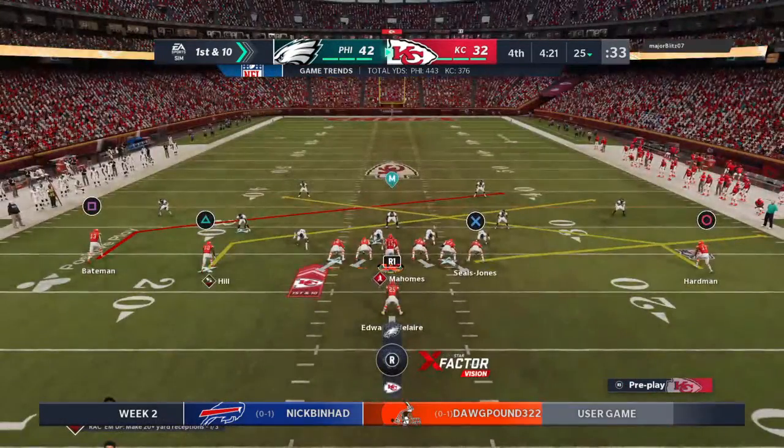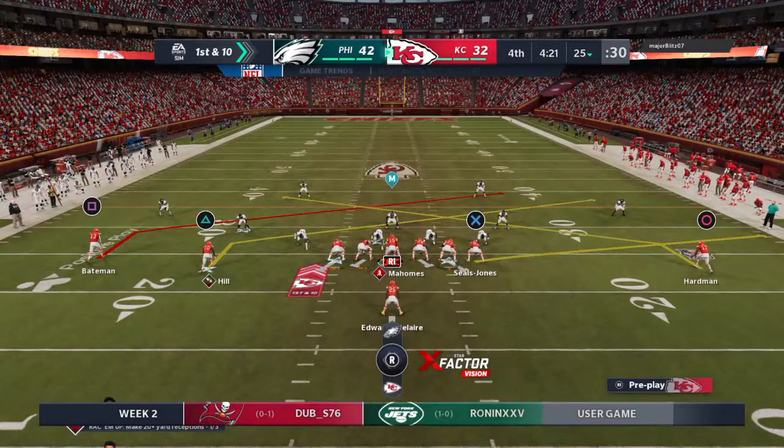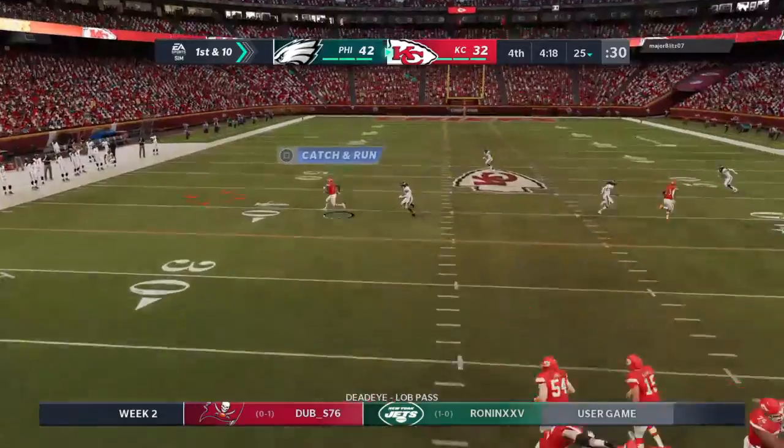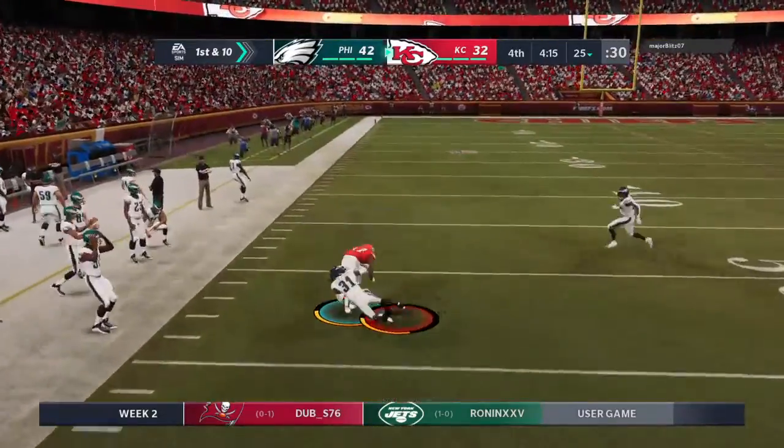KC offense out of the huddle, ready for their next drive. And you figure after giving up that last touchdown, they trail by 2 scores here in the 4th quarter. This drive becomes very critical. A good start to the drive.